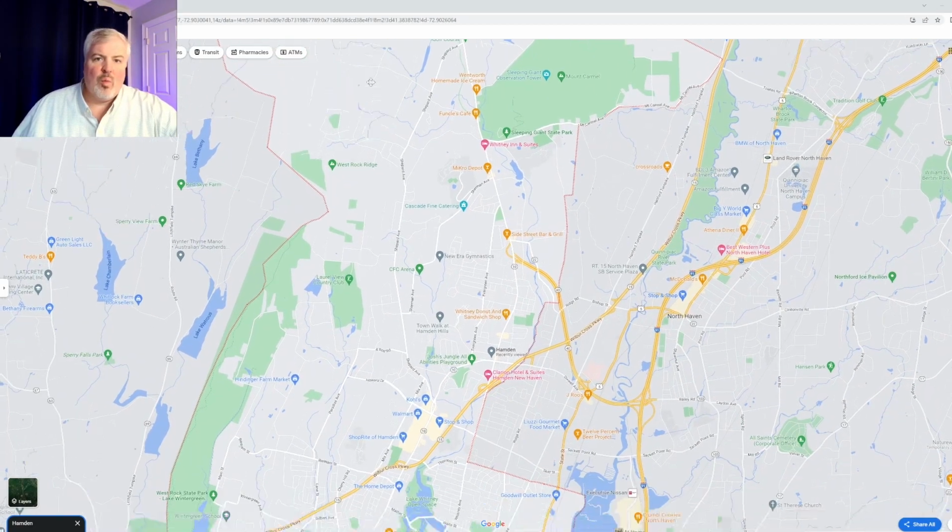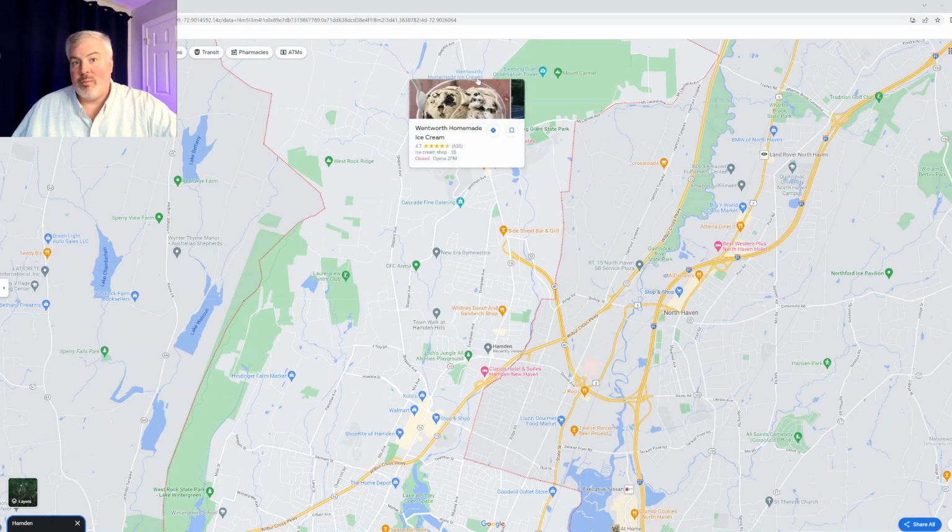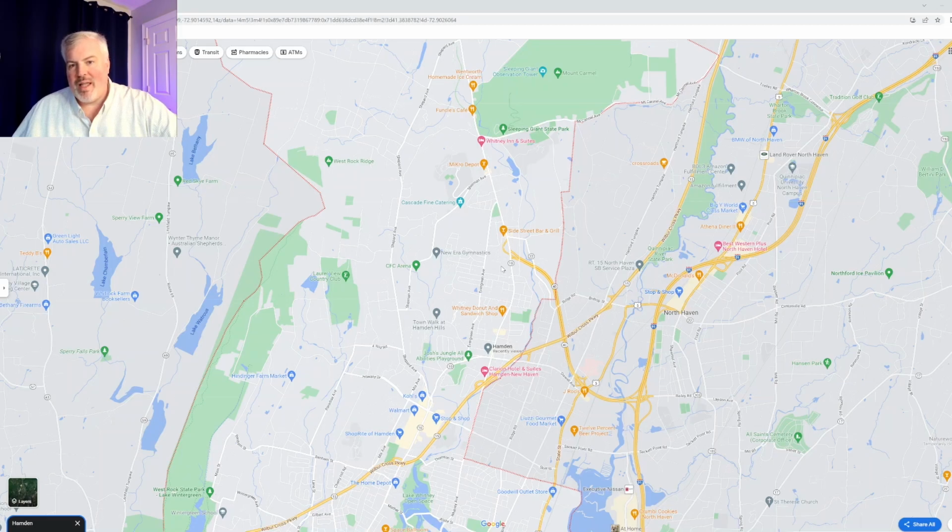So one of the things about Hamden is, since it is such a large town, people get overwhelmed, and here's one of the best ice cream spots right next to Sleeping Giant, by the way, Wentworth's. So it's overwhelming. If you're trying to get from one side of town to the other and you don't know the back roads, it can be overwhelming. So Route 10, this is Whitney Avenue, and then it turns into Dixwell Avenue, and it goes all the way down to the New Haven border.